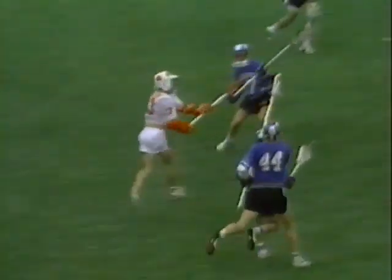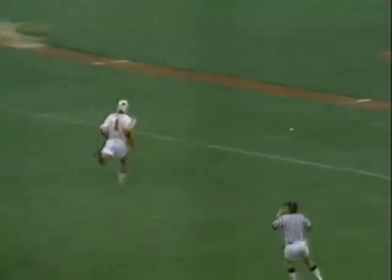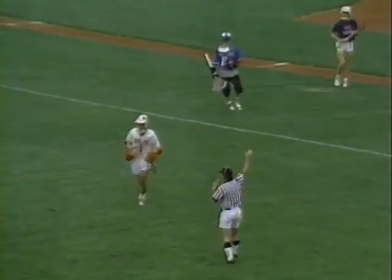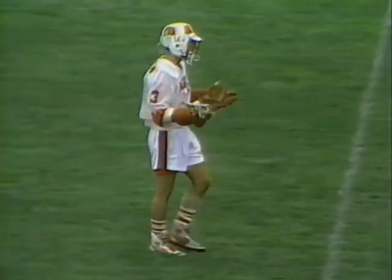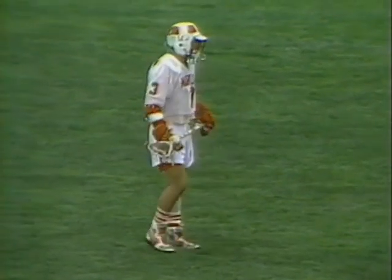Riccardi hauls in the pass from Beardmore. And Hanley throws it in front, and they misfire on the passing out of bounds. The Jays will get it back. I tell you, Kirk Thurston's been a great player, but he is absolutely killing his team in this quarter. He's thrown the ball away the last 3 times he's touched it. Count that one, the last 4. The last 4 times he's touched it, he's thrown the ball away.